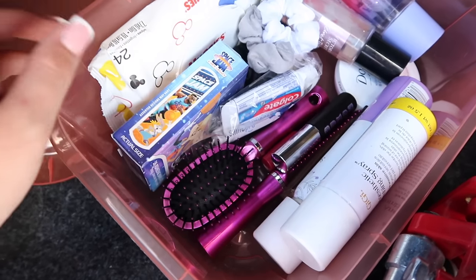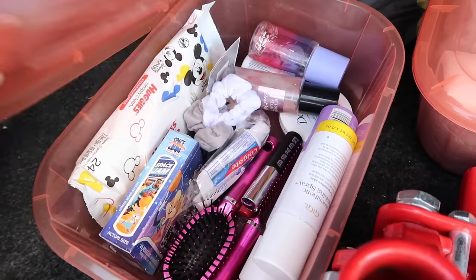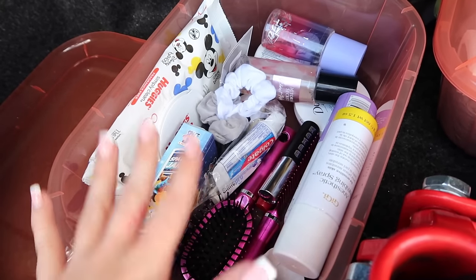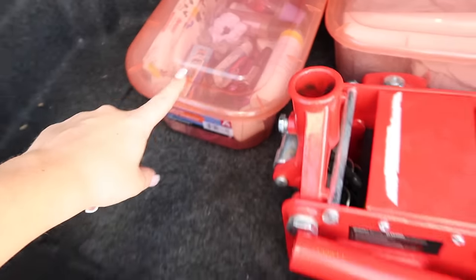I have some mascara, hairbrush, all of the good stuff. So really excited. I will literally never need anything. If you guys have any more ideas of stuff that I could add to this that I actually would need, let me know in the comments. But yeah, I just put little pink buckets for that. Also, I do have a little mini trash can coming that I'm gonna be putting in my car. I'll insert a picture of what it's gonna look like, but it's just a pink little car trash can.